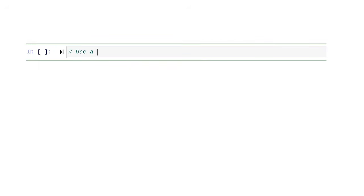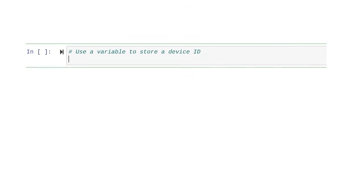Let's use a variable to store a device ID. We'll name our variable device ID. Add the equal sign, and then assign it a value of H32RB17. Because the data type for this variable is a string, we'll place that value in quotation marks. Let's run the code. Our variable is now saved into Python.